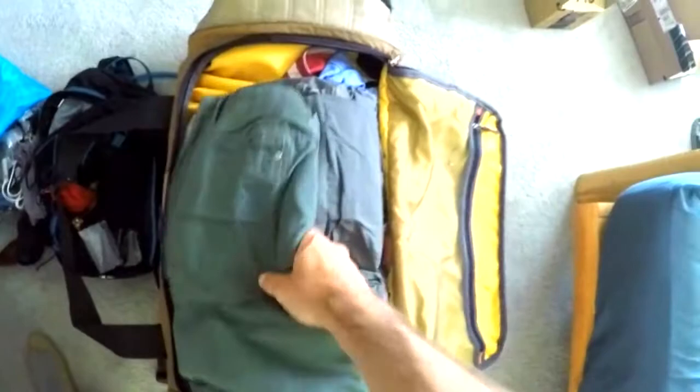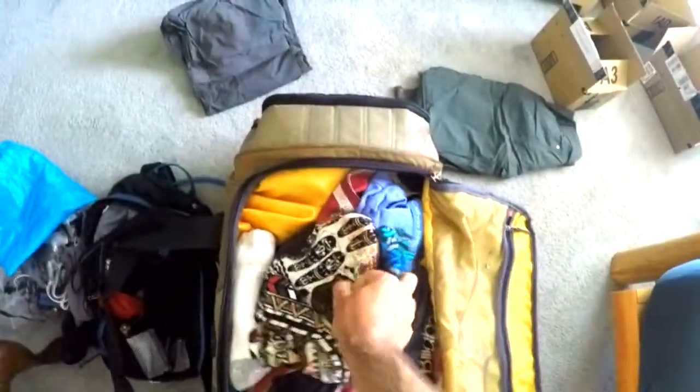Okay, pants, more pants. These ones are dirty. I brought 2 yoga pants. I barely used them. I brought shorts and stuff like that. So clothing and more clothing and more clothing.